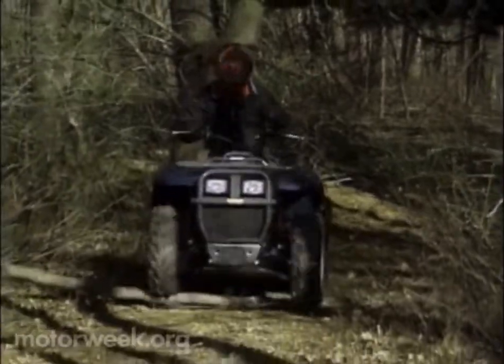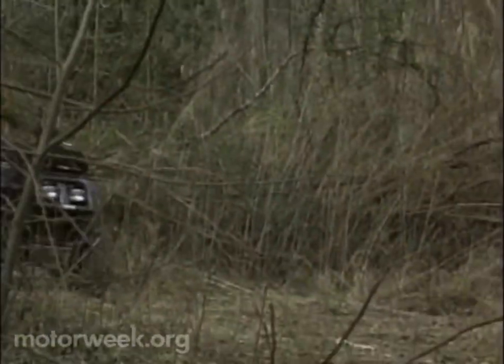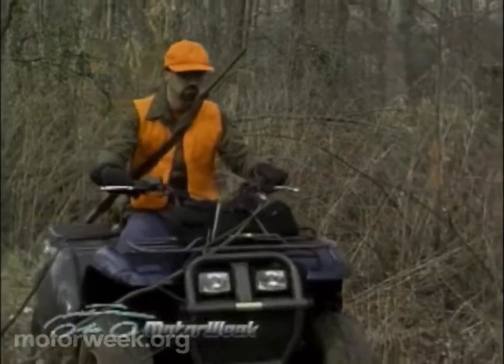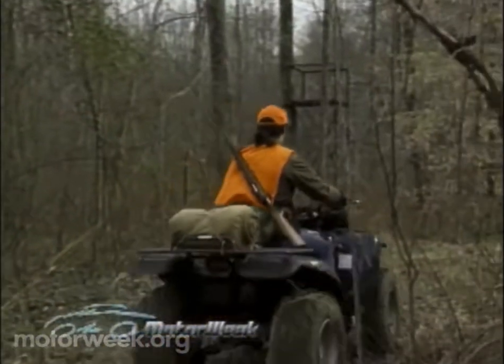That's where you'll find a wide selection of dedicated off-roaders, popularly known as all-terrain vehicles or ATVs. Once seen as a novelty, ATVs are now the fastest growing segment of the recreational vehicle market. Their toughness and go-anywhere abilities proving especially popular with farmers, hunters, and other outdoor types.